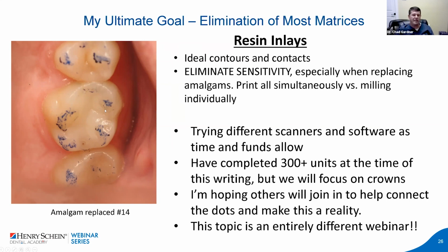restoration is being printed. This is the first one that I actually ever printed. I removed an amalgam on my wife and printed this and bonded it in. I'm currently trying several different scanners and softwares as funds allow to try to get this workflow down. I'm working on it. That's a different webinar. I'm hoping that some of y'all get inspired by this material and join in and help me, and let's connect the dots and make this a reality so that we can all produce good resin inlays, resin restorations for our patients, cut our overhead, and delegate more of this to our auxiliaries.